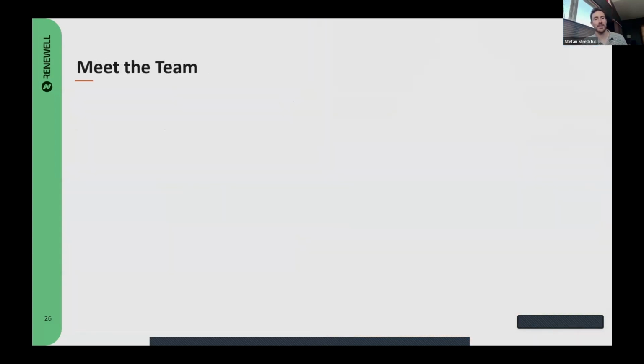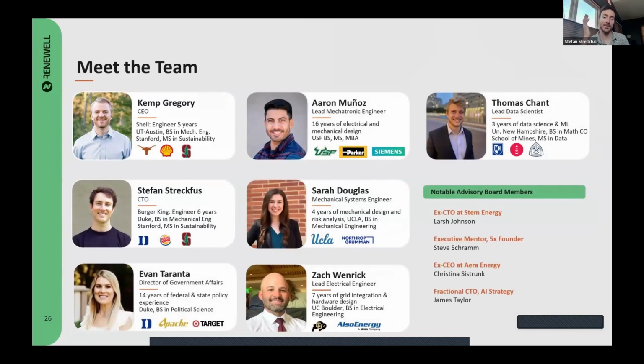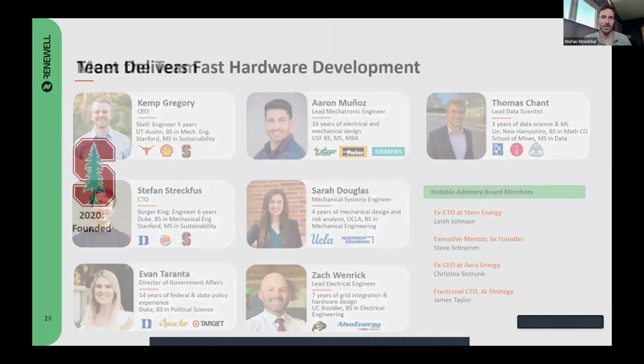And from there, I just wanted to toss out a note here on the team, the 7 I just referenced. We've got our CEO, Kim Gregory, who I suspect a few of you have met. And then we've got a team all the way from public policy over to data science, quite a few engineers, as we've been largely focused on technology development to date. And then a variety of advisors that we're really, really fortunate to have on board with us.